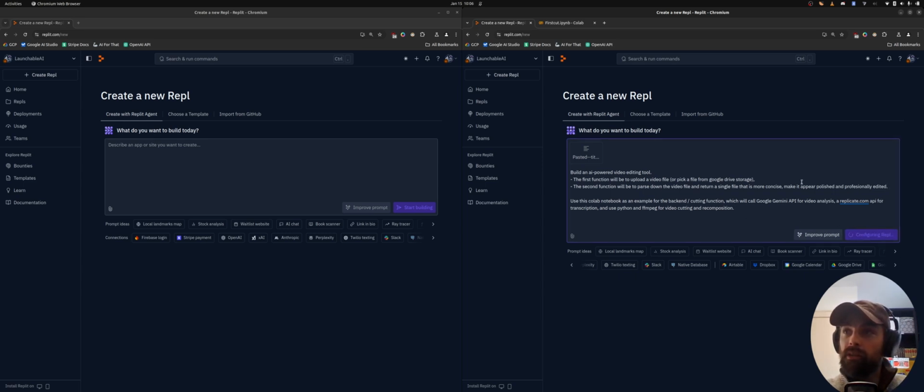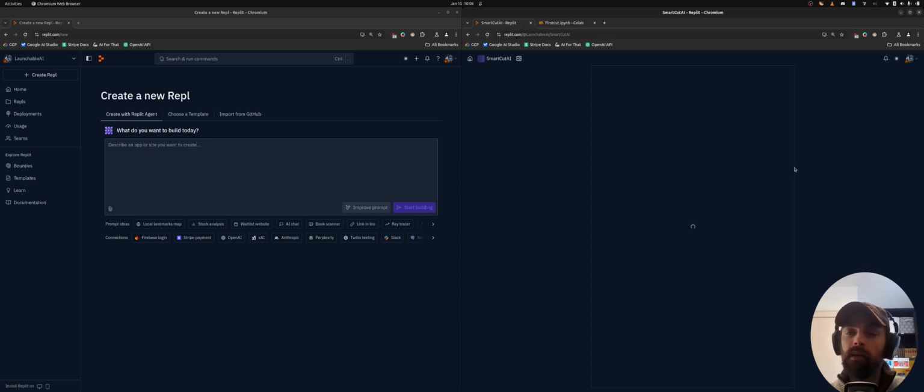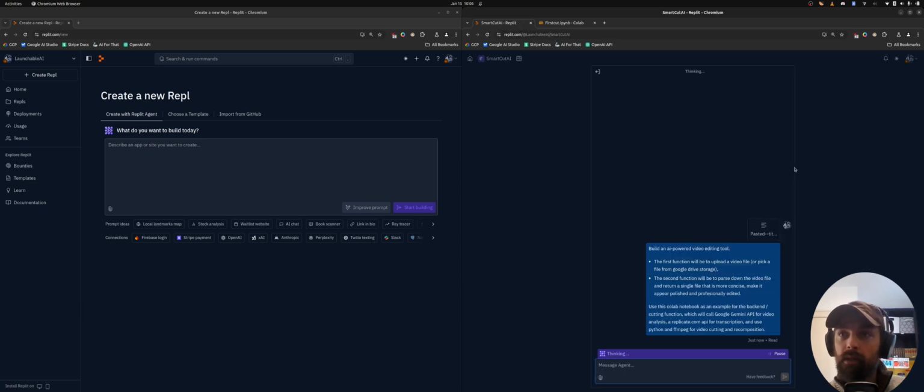So we click Start Building. It's going to spin up an environment. You can see it says configuring here. And what's going to happen is it will generate a plan, and then it will present a plan to you, and you can decide to either accept it and proceed, or to modify it in some way or add something to it. So while that's spinning up, the next thing we'll try to do is build our new landing site.